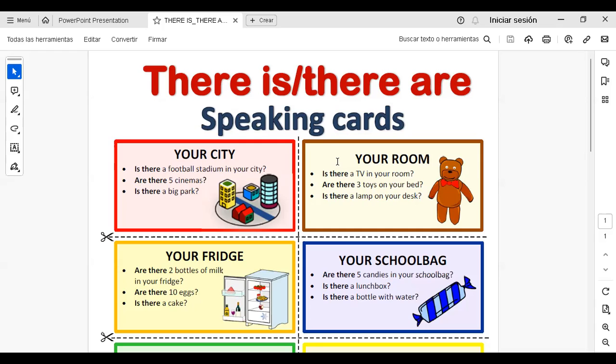So are there toys on your bed? Are there 3 toys on your bed or maybe 1 or 2 or a lot of toys? How many? ¿Cuántos? How many toys? ¿Cuántos juguetes tienen? ¿Cuántos hay en su cuarto, su habitación, en su cama? Tienen como unos 20 juguetes en la habitación.